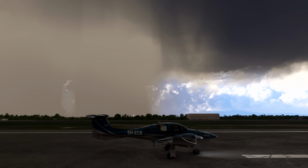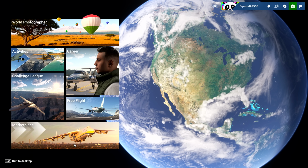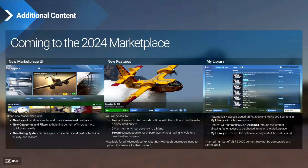The reworked marketplace allows renting of planes and even trials, which offers a low-risk way of try before you buy. This is all determined by the publisher. You will also be able to gift items from the marketplace to your friends, which is a highly requested feature.